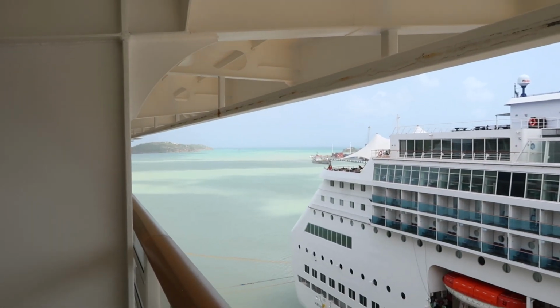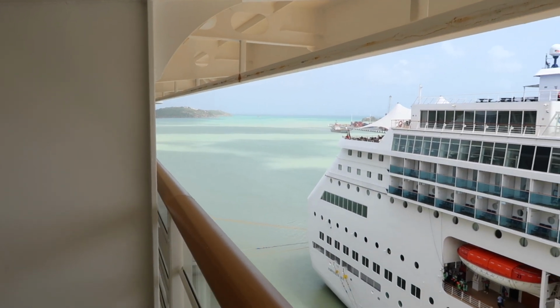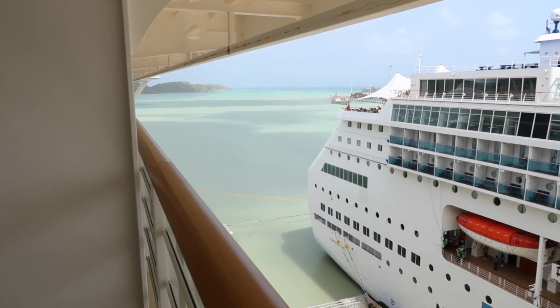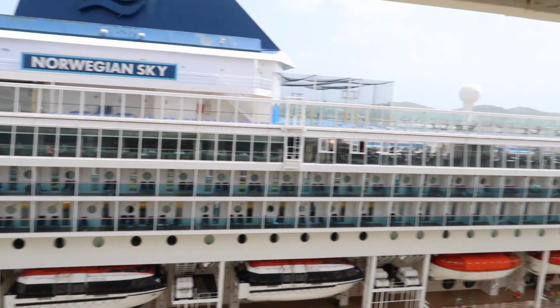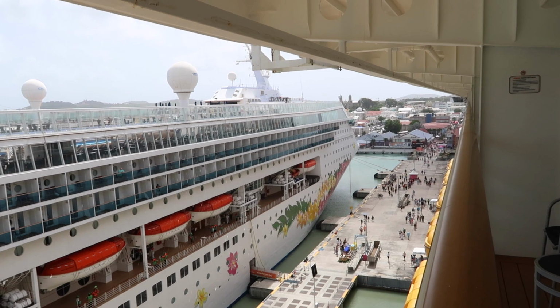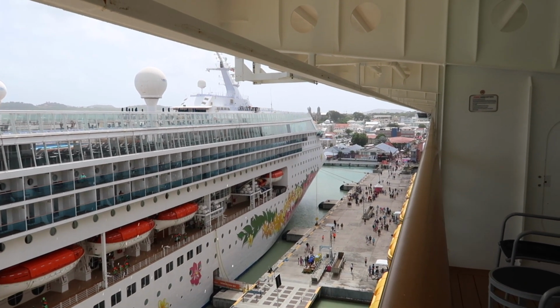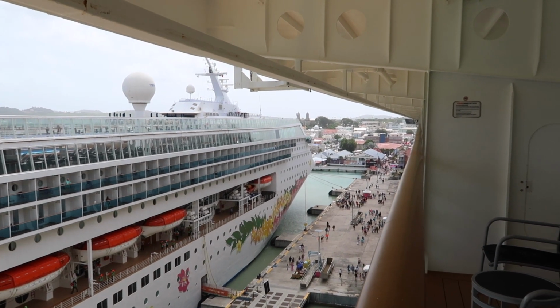That is the view of Antigua. This is the view of the huge cruise ship next to us. That is what it looks like. Let me quickly show you the other side. Here's what it looks like with all the people getting off, and that's the sea. Alright, I'm going to head out and check out what kind of sights I can see here, and I'll take you along for it.